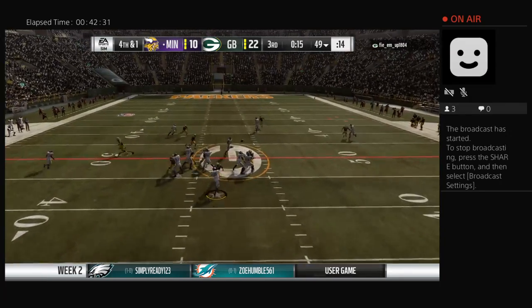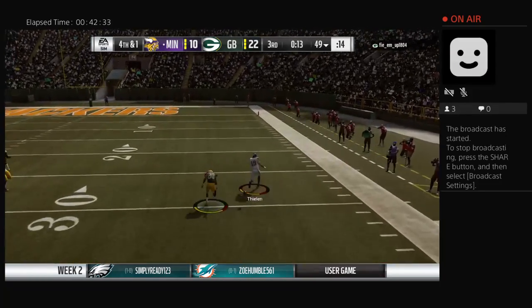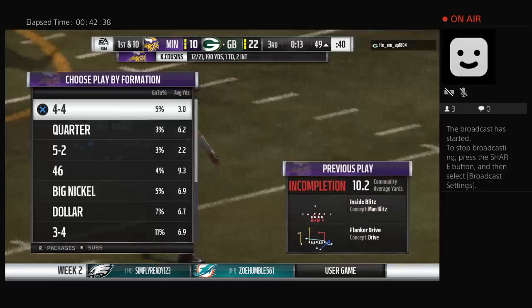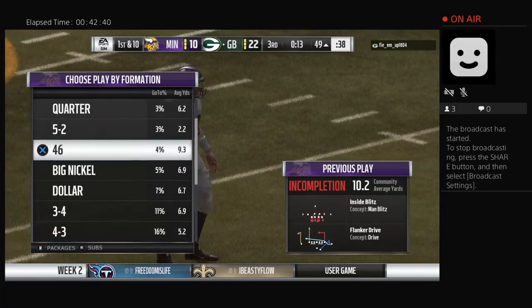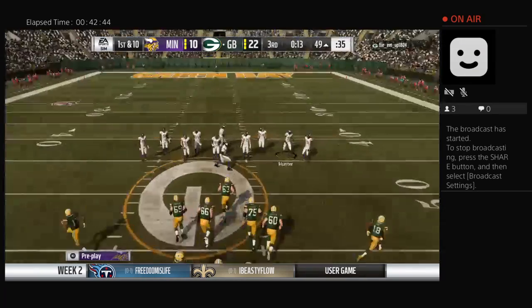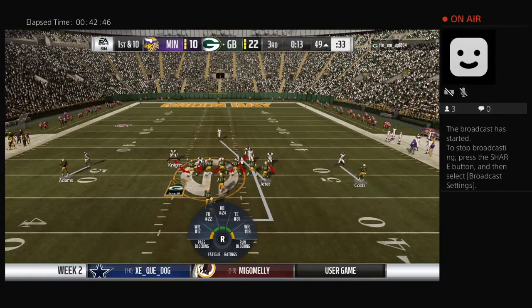On fourth down, they do snap it to Cousins. And they will not be able to hook up there. It's incomplete. Boy, a curious decision to go for it. Doesn't pan out. And the Packers are going to get the football back in excellent field position.